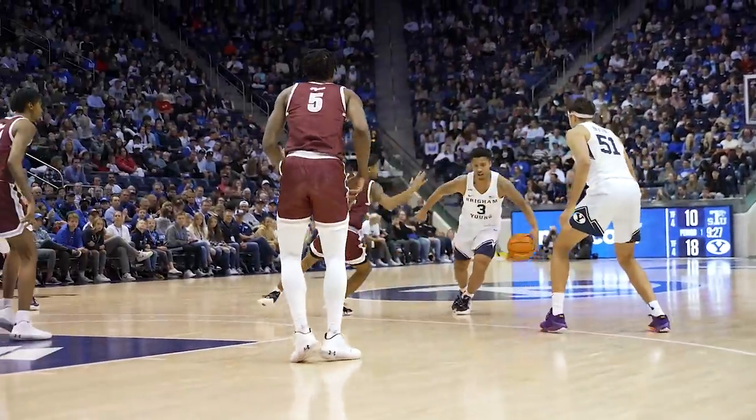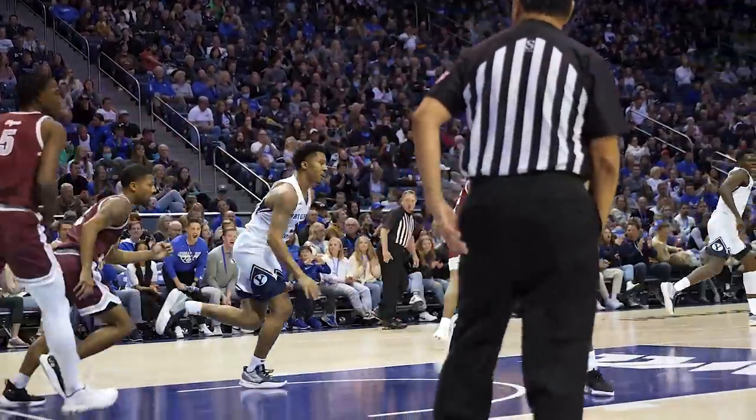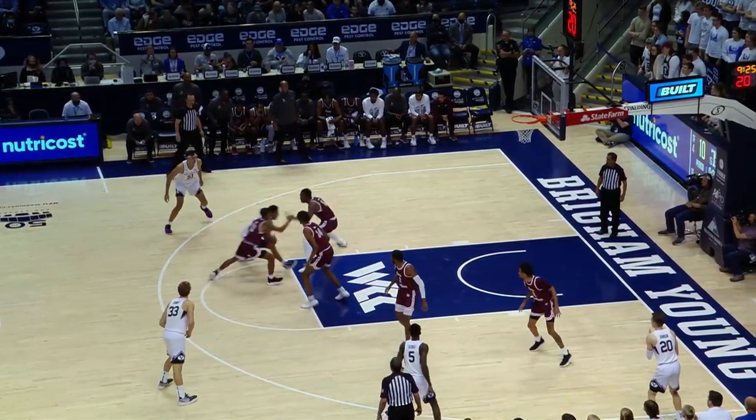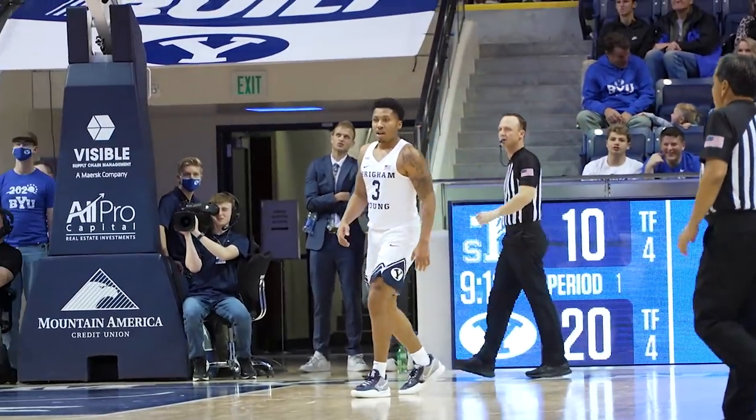Left wing Lucas. Lucas to the bump, behind the back, into the paint. Collects, cuffs, scoops, and scores. Does it again. Tijon Lucas, 6 points for Tijon to lead BYU. And the Cougars' lead is 10 for the first time tonight, 20-10.